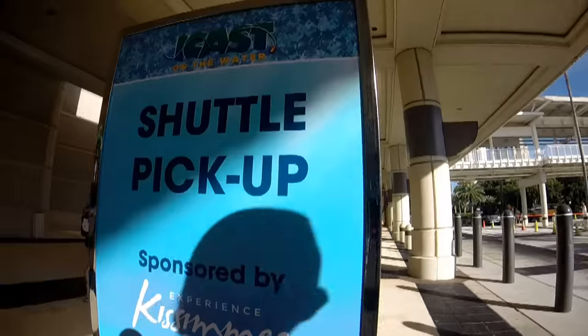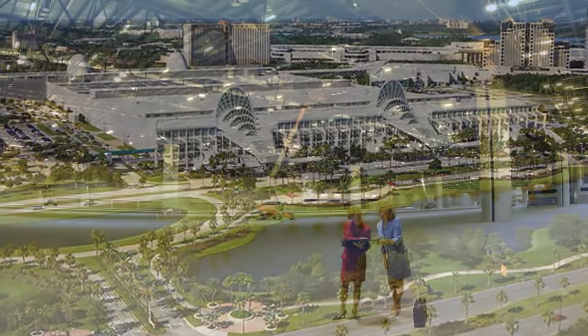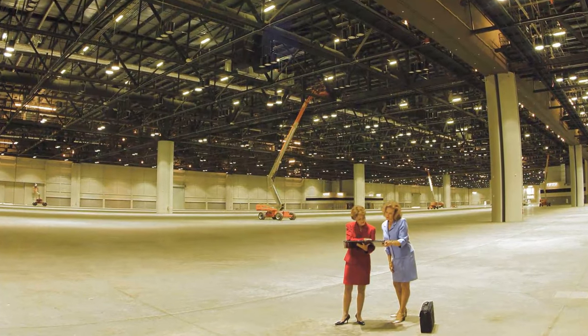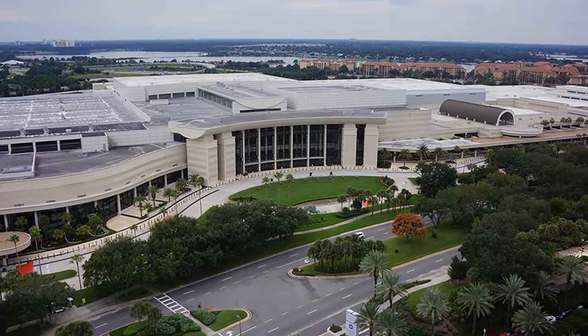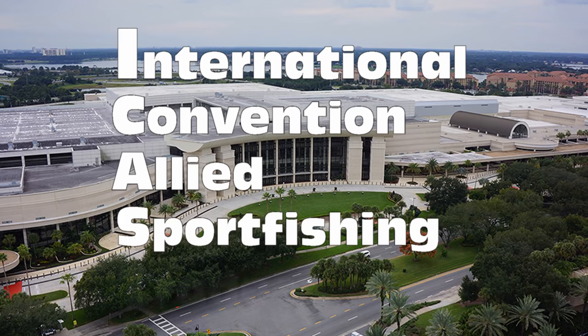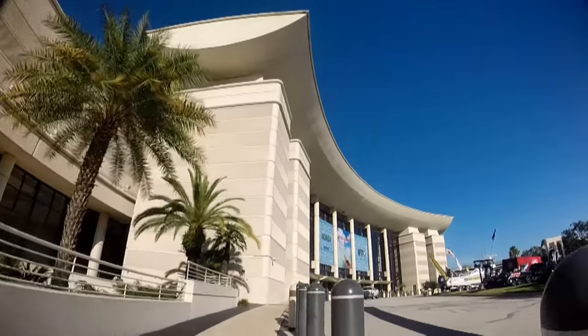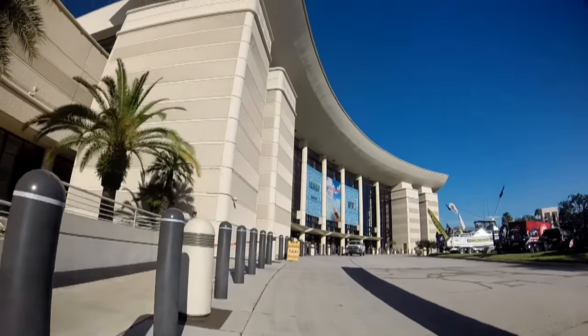Welcome everybody to the Orange County Convention Center. This is July 12th to the 15th, where ICAST is being held. This here is the Convention Center. This is the West Concourse, this giant building in which is being held the International Convention of Allied Sport Fishing Trades, or ICAST. This is held by the American Sport Fishing Association.